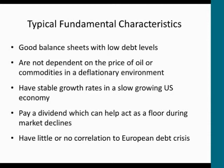And also, we want to focus on the companies that have little or no correlation to the European debt crisis, which has affected the U.S. markets over the last several years. So we want to try to focus on companies that aren't vulnerable to this European debt crisis, because at any given moment, this can reappear and knock stocks down. So we want to focus on those stocks that don't get hurt as much when these flare-ups occur with this European debt crisis, which is ongoing and which will probably continue for some time. So we want to try to avoid companies that are heavily exposed to problems with the European debt crisis.